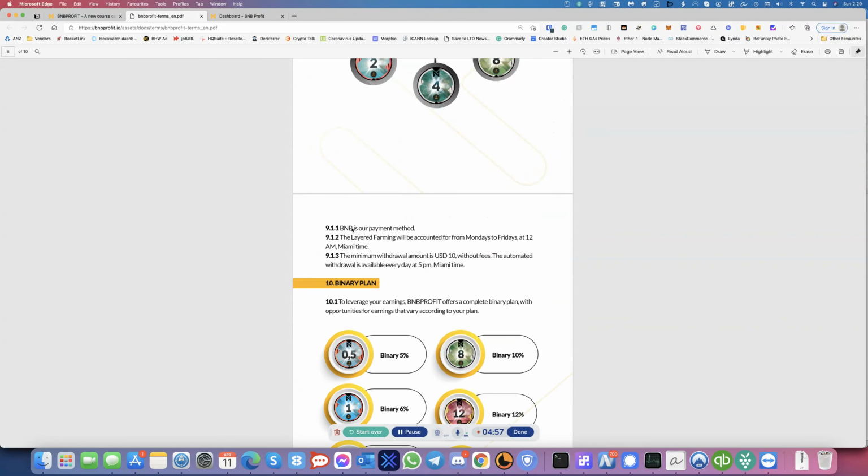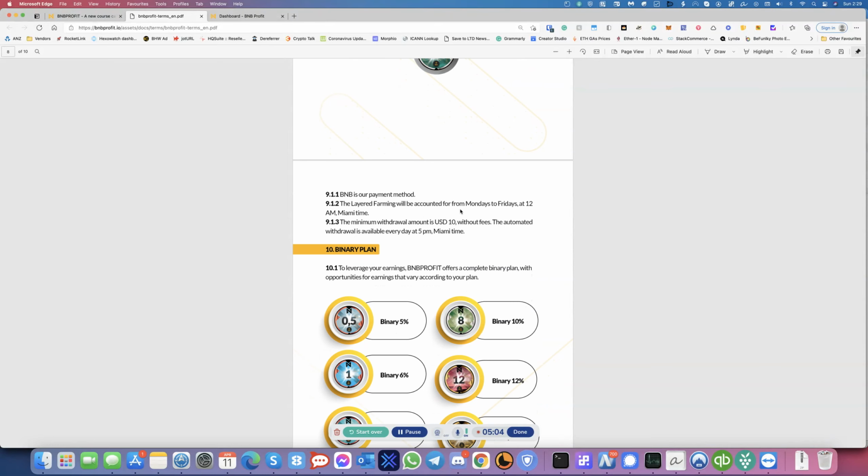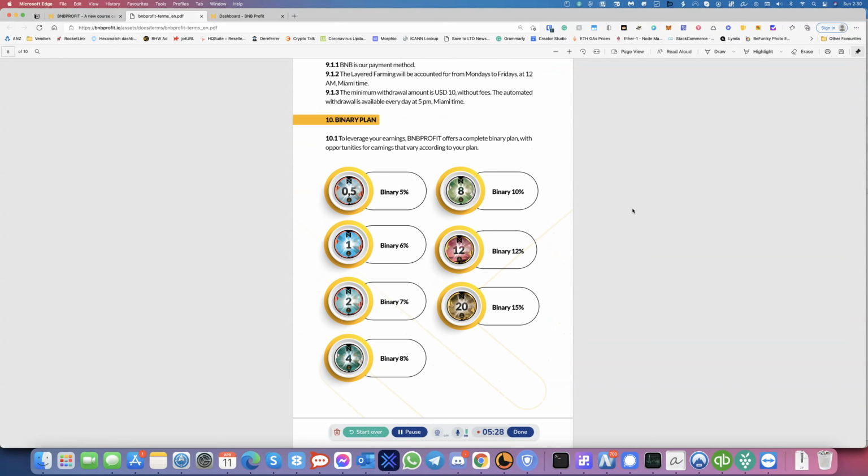So you can see that BNB is their payment method. And then their farming will be accounted for from Monday through Friday. So it does not happen on weekends, Saturday and Sunday. It happens every Monday to Friday at 12 a.m. Miami time. The minimum withdrawal amount is $10 without fees. The automated withdrawal is available every day at 5 p.m. Miami time.